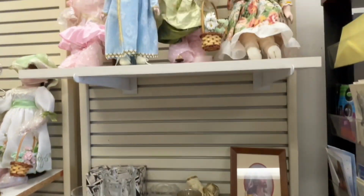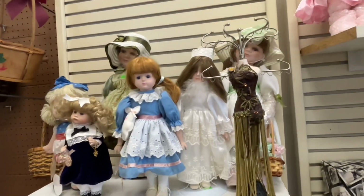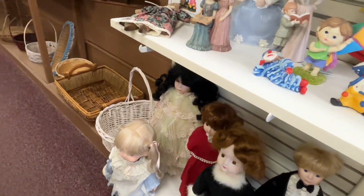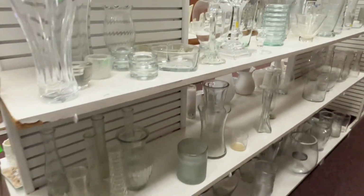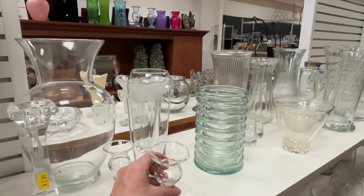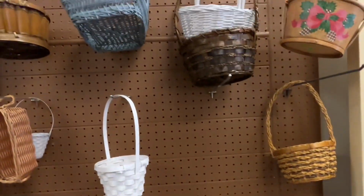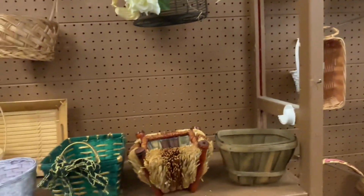They usually have dolls here, obviously, today, but sometimes they'll have other collectibles and things like that in this section, which I guess dolls are collectibles. A lot of people don't know that the City Mission thrift store is here, although it seems to be gaining in popularity as of late, because sometimes you can't even get a parking spot, and there's a decent sized parking lot. So I have found some incredible baskets in this section, some absolutely incredible baskets.